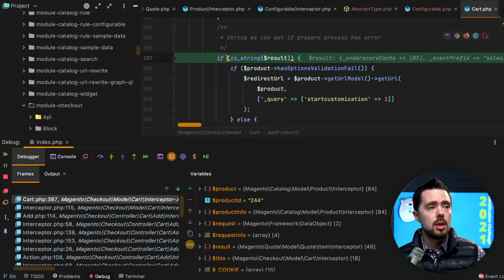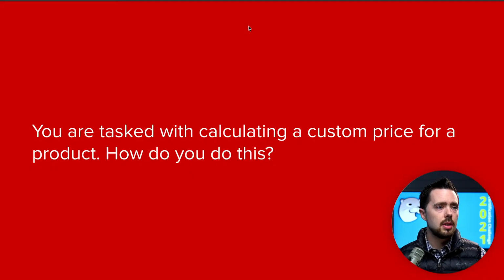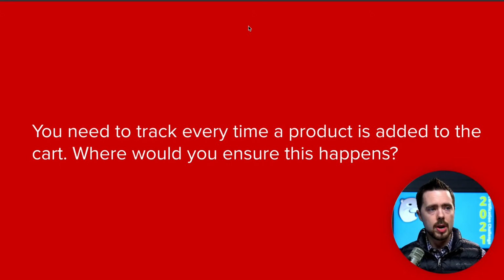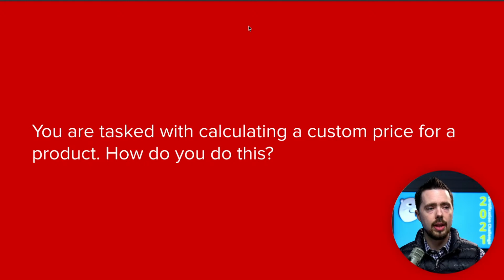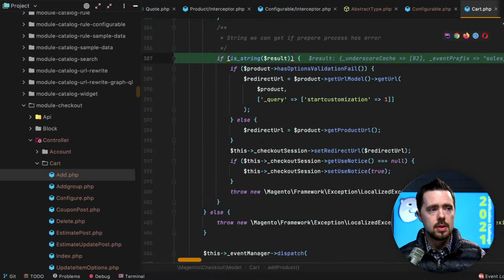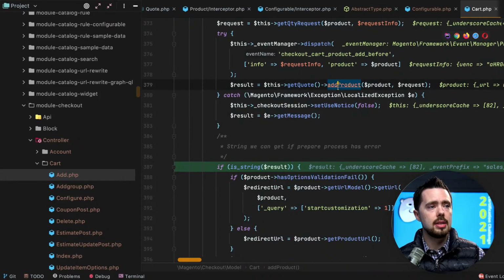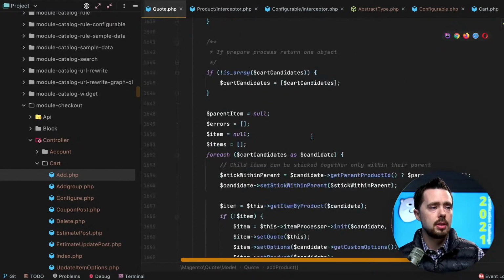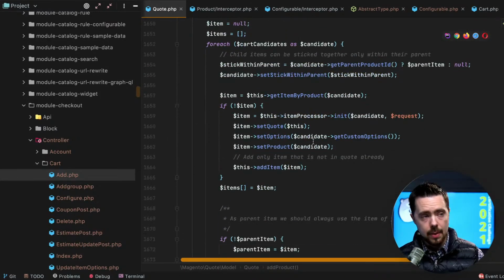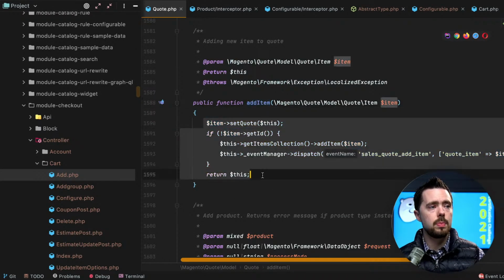Okay, so the question in front of us is: track every time a product is added to the cart. Where did you ensure this happens, as well as calculating custom price? Every time a product is added to the cart, I think the closest place that we could get to that is add product. We either do a plugin for add product, or this add item. This is probably the closest.